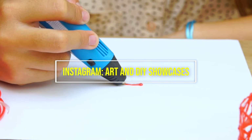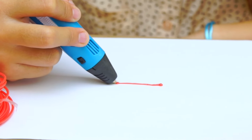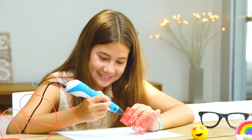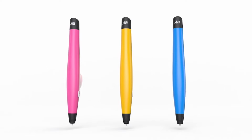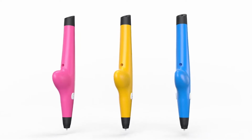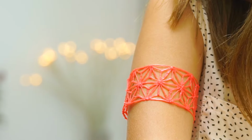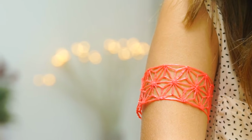Instagram, art and DIY showcases. Instagram is home to a vibrant DIY and art community that shares photos and videos of their 3D pen projects. Influencers and hobbyists use Instagram's platform to showcase finished products and process shots, often with hashtags like #3DPenArt, #DIYProjects, and #CreativeTech. The aesthetics of these projects draw art enthusiasts and inspire further experimentation with the pen.